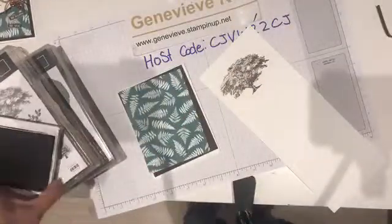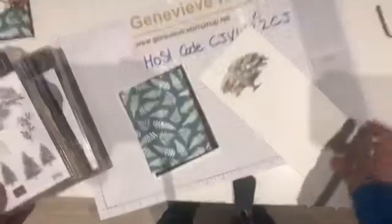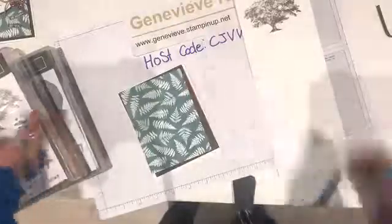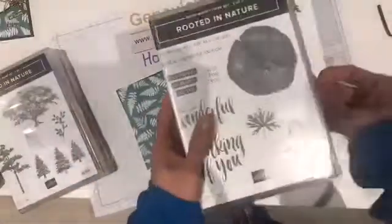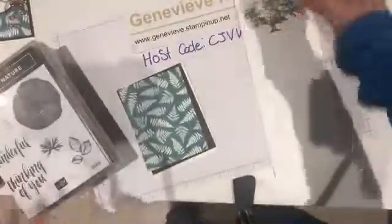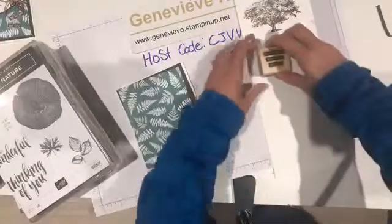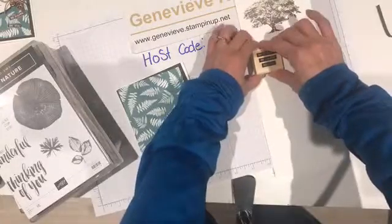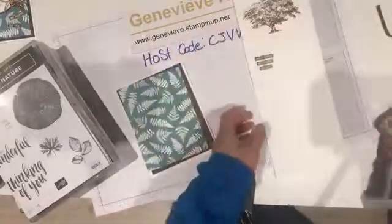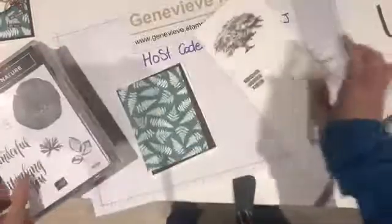Okay, so let me move this ink over here, and the other thing I want to stamp, maybe I'll just do it on the bottom here, is I'm going to stamp the sentiment. I really like the Be Strong, Be Happy, Be You, so we're going to use that. Is there anyone else out there that has lots of wood stamps? I actually have quite a few wood stamps. They'll just be staying on my shelf until I'm done with them. Okay, so there you go. Be strong, be happy, be you.